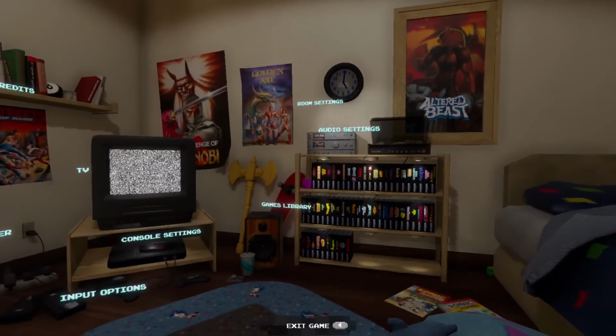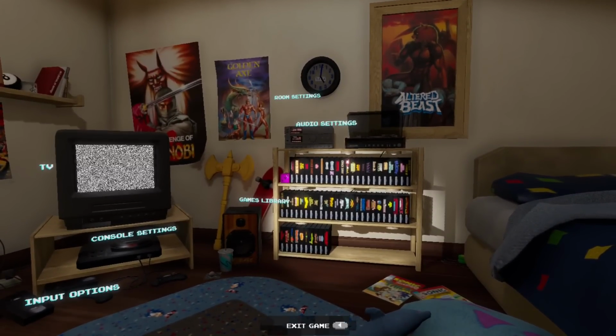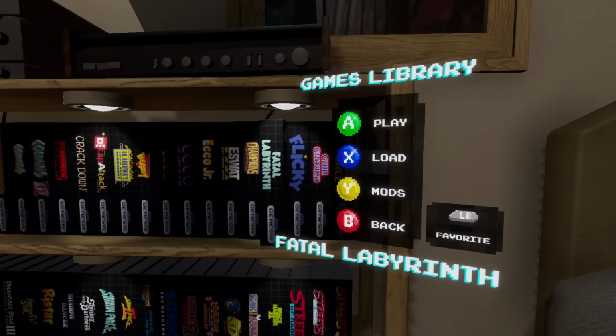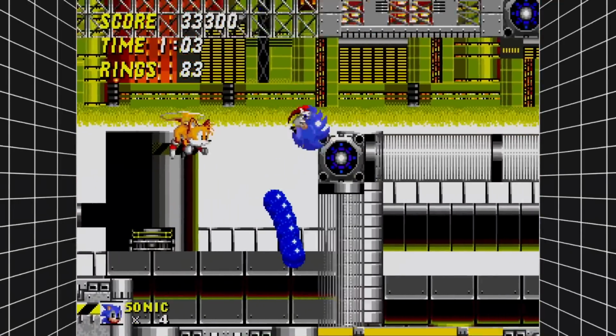Especially when you consider that in the quarter of a century Sega has been emulating the Sega Genesis, they have almost never gotten the sound emulation right. So, if you already own a modern collection of Sega Genesis games, there's a good chance your games sound like this.